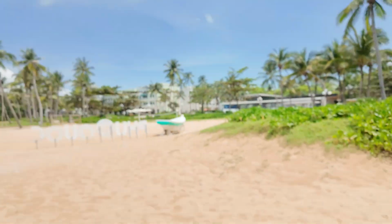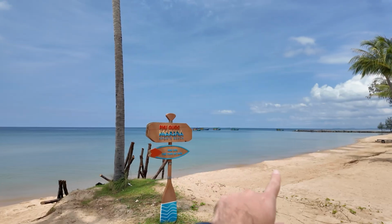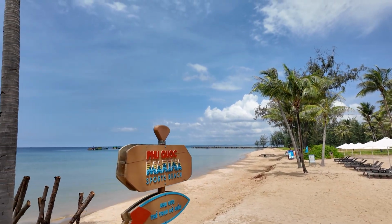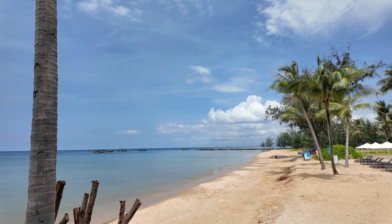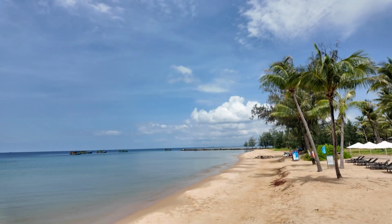To be honest, I've spent like a week here already and I haven't swum in the sea yet. This is the Gulf of Thailand, I believe. Bangkok should be somewhere there. Maybe these parts which you see on the horizon are the islands of, I don't know, Koh Rong or Koh Chang, but maybe it's still Phu Quoc.